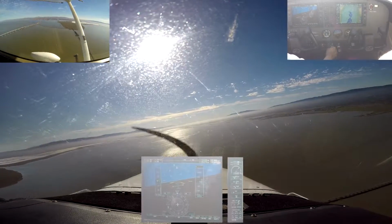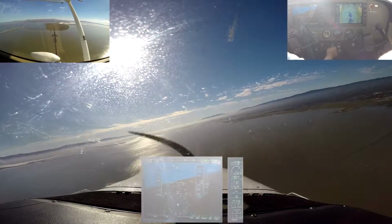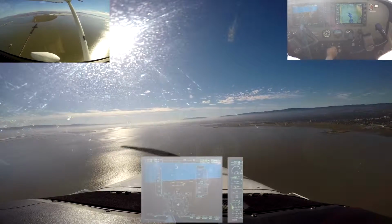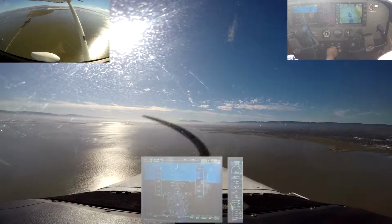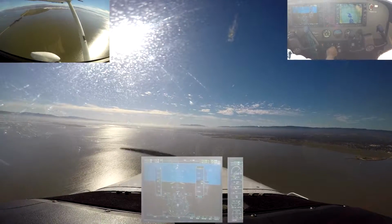48 Victor on Zulu, contact ground. Cessna 5 Mike Tango, number 4. Number 4, Cessna, right downwind, abeam the tower, runway 31, clear for the option. Number 4, clear for the option, runway 31, 5 Mike Tango.